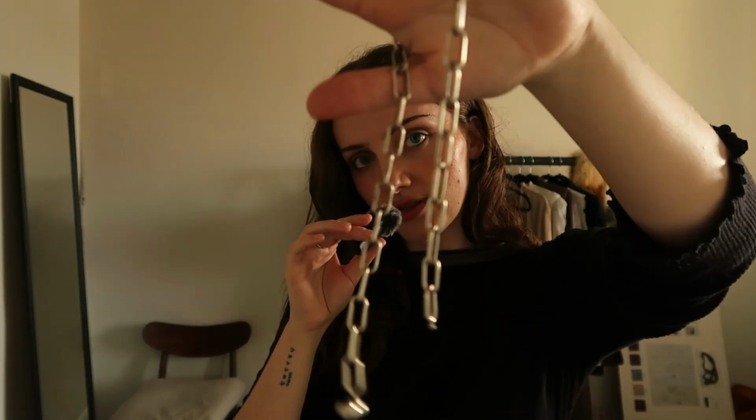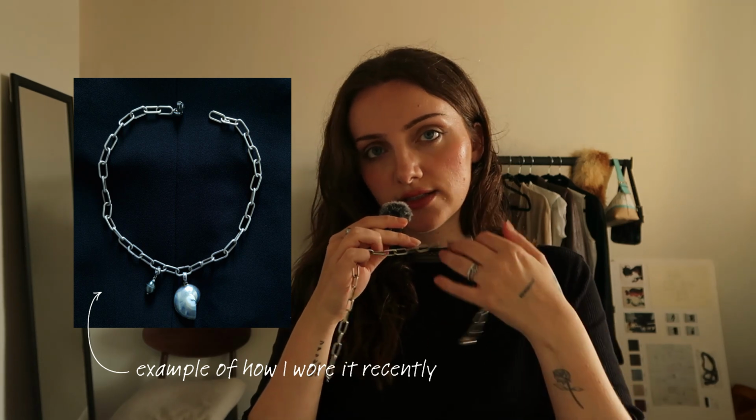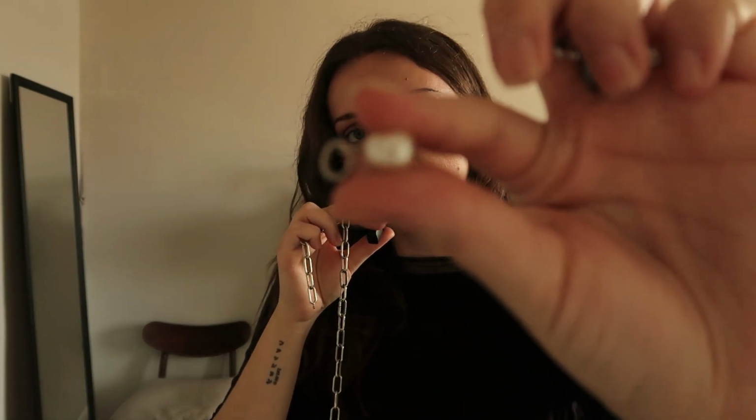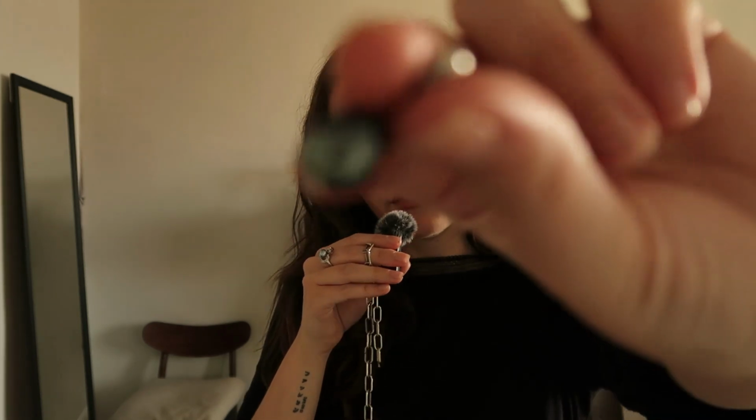So for example, I have this chain. It's a simple silver chain, and usually what I do is I put little 1 or 2 or 3 pendants on here. And what I like to do is adding usually pearls. Kind of hard to show with the mic, but I have small pearls like this. Or I also have this one that I got in French Polynesia. So it's a Tahitian pearl. I don't think the camera is going to focus on it. But yeah, so I just add the pearls to the necklace. I add usually 1 or 2.